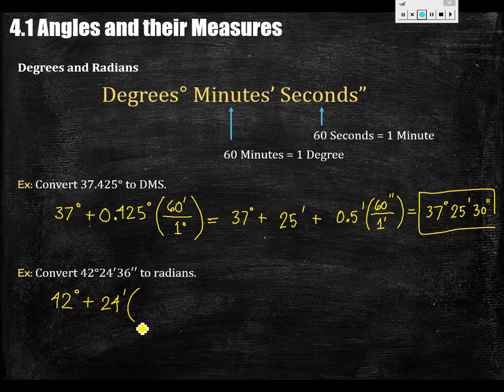So I'm going to convert this to degrees. So what is it? 1 degree? No. 1 degree up top over 60 minutes. Okay. And while we're at it, let's also convert the 36 seconds.